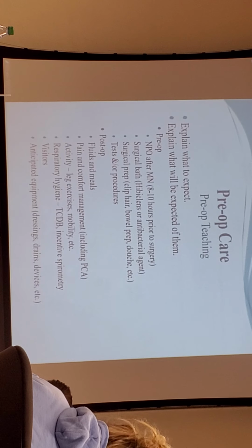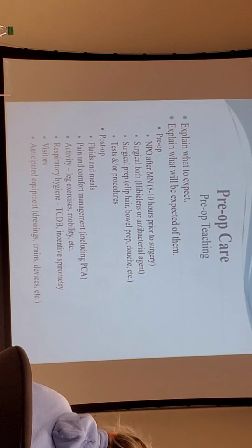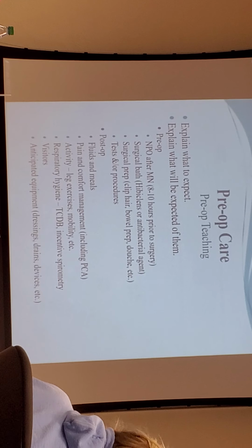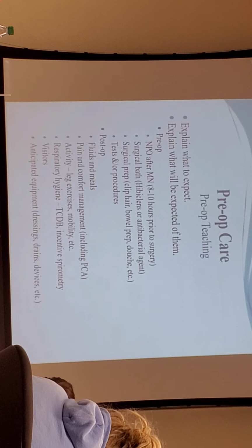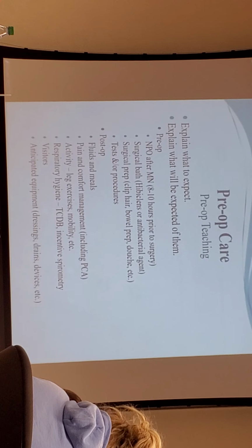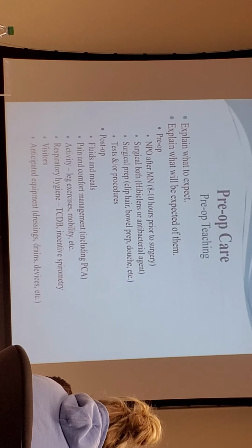And so incentive spirometry or turn, cough, deep breathe helps promote respiratory expansion and minimizes the risk of a respiratory post-op complication. And then visitors, they need to know what's the visitor policy during the PACU time, during the time that they might be in the holding area prior to the surgery, and then visitors if they are admitted to the hospital.